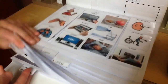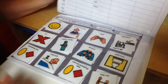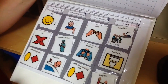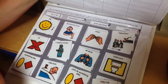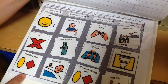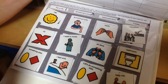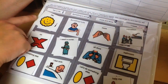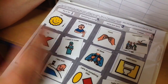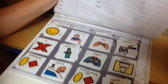So once he selects a category, we can turn to that page and start going through individual items. There's usually a "let's do something else" or "I don't like this" option. It could be yes/no questions, and usually I'll just go through a row. Did you want to say yes or no, or do you need something else? And if he picks that row, then I'll go slowly through each one. Usually yes/no isn't an option except when you're asking questions. And how does he respond to pick something? He'll hit his switch.